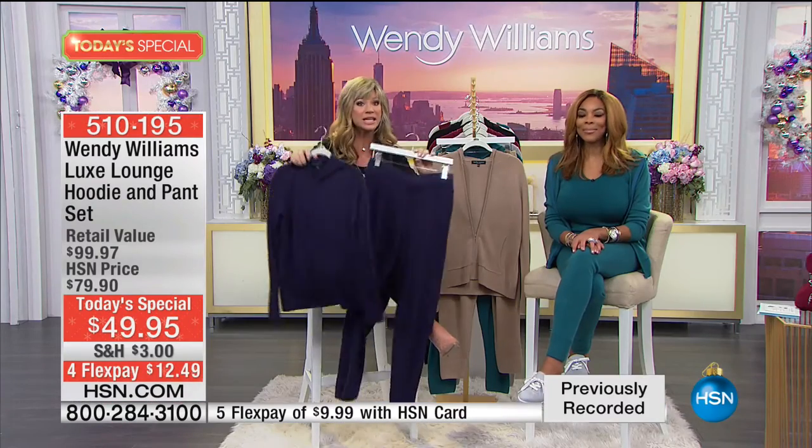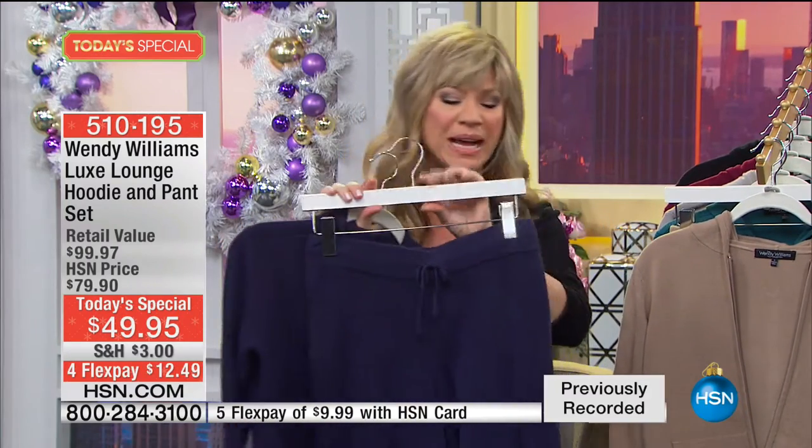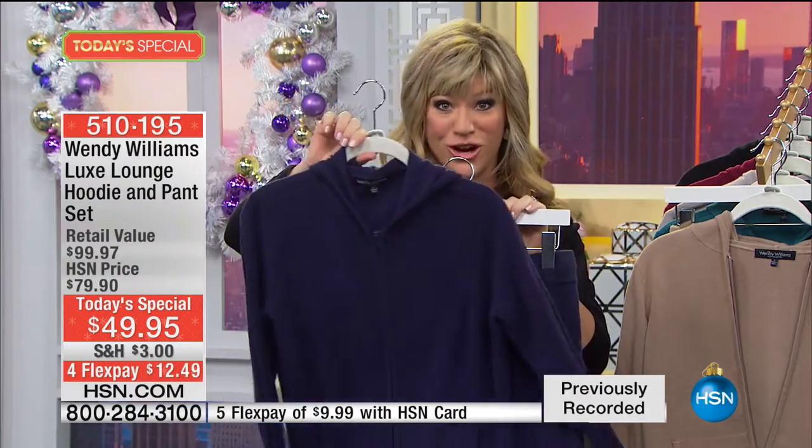We're giving you the set today of the two most popular selling silhouettes that Wendy has, which is her amazing drawstring pant. There isn't any elastic in this. It's the drawstring pant with the nice thick band that you all love. It sits beautifully at your waist. This is $50. The hoodie is $50.